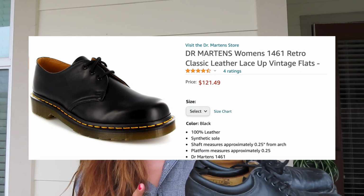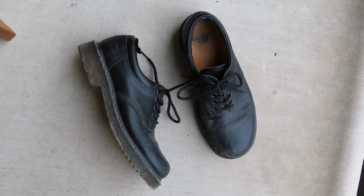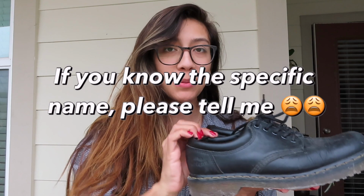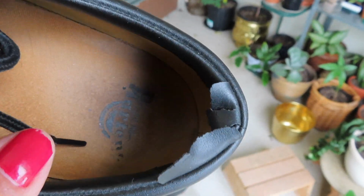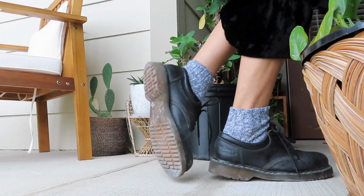I really don't think they're specifically them, simply because I feel like the Oxford has more of a relaxed heel, and this one is a little bit more padded. As you can tell, it's coming off. But I will say I have had them the longest.